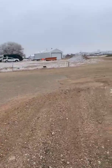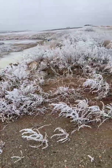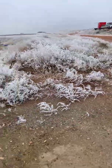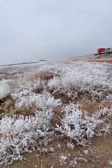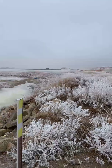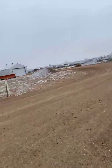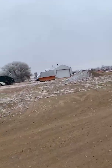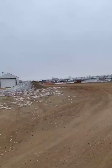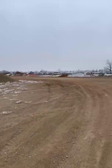And I'm just going to keep doing a little hiking here. Every little piece of bush and grass has got that frost on it. It's so pretty. Yeah, and the trees. Let's see. Okay, so I'm going to head east over here. This is, again, the railroad. I'm trying to think of that concept of the railroad because it was so important to Belfield.